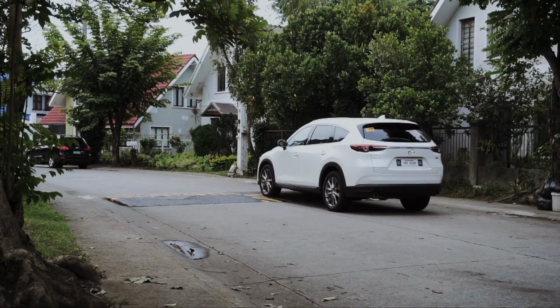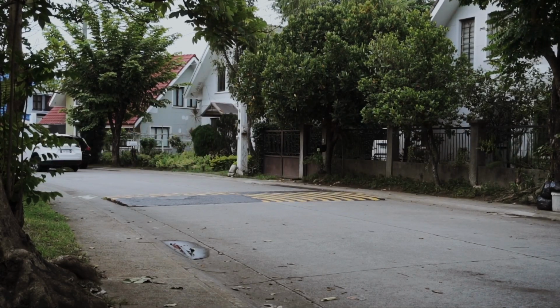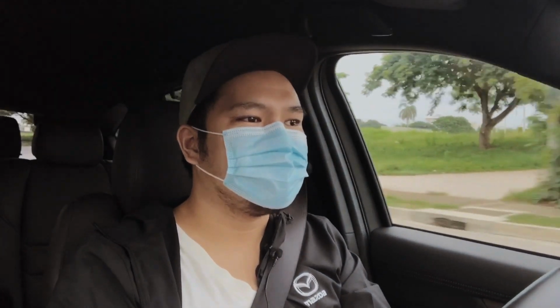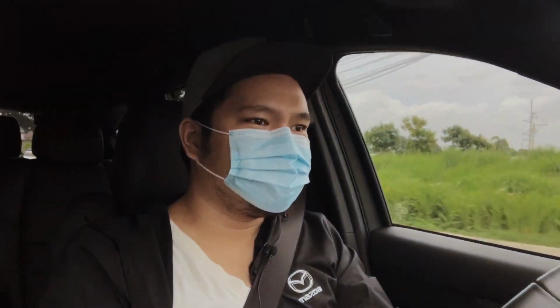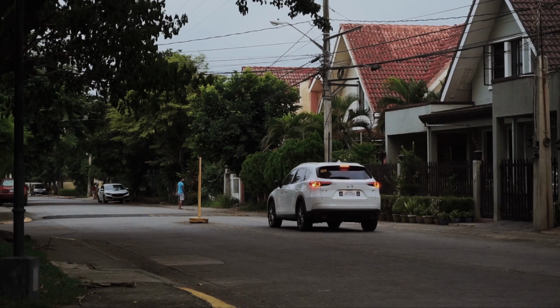Now, yung CX-8, bale, kahit sabi mong soft ang suspension niya, it doesn't really come at the expense naman of handling. Okay, so yung katawan niya medyo mas nagro-roll ng onte compared sa ibang Mazda SUVs. Pero, it's not to the point where the car feels cumbersome and boring to drive. Balanse yung sportiness and comfort.